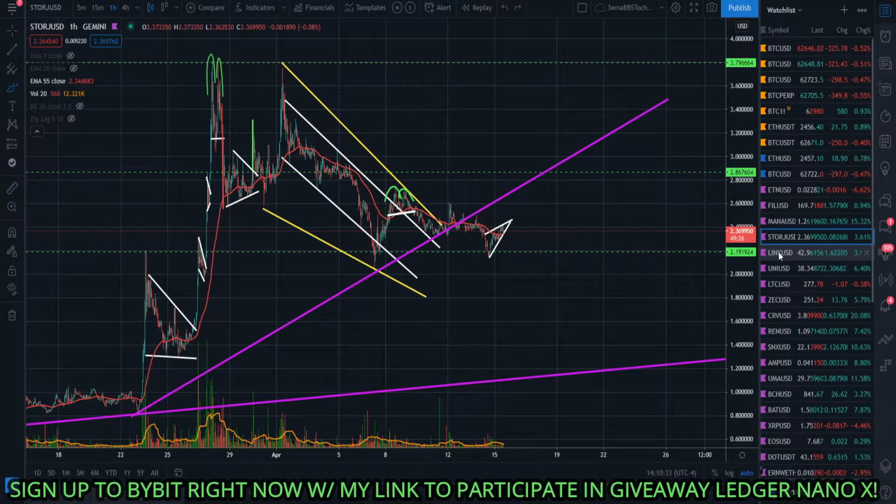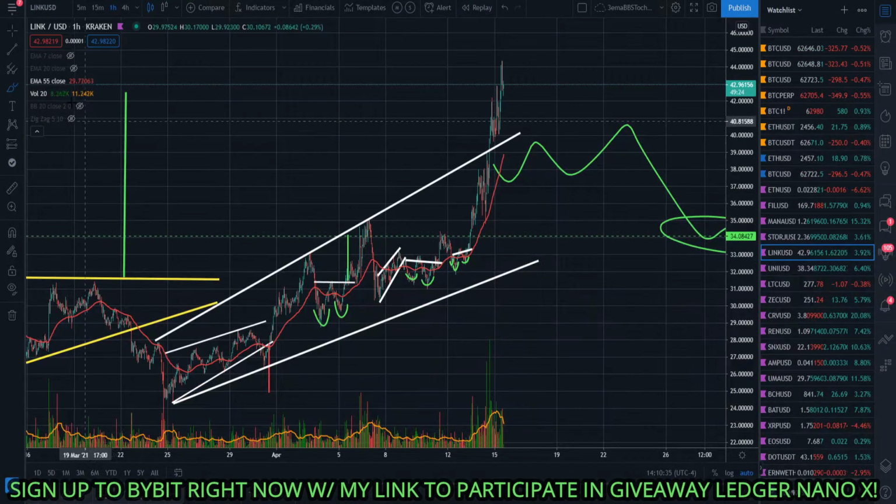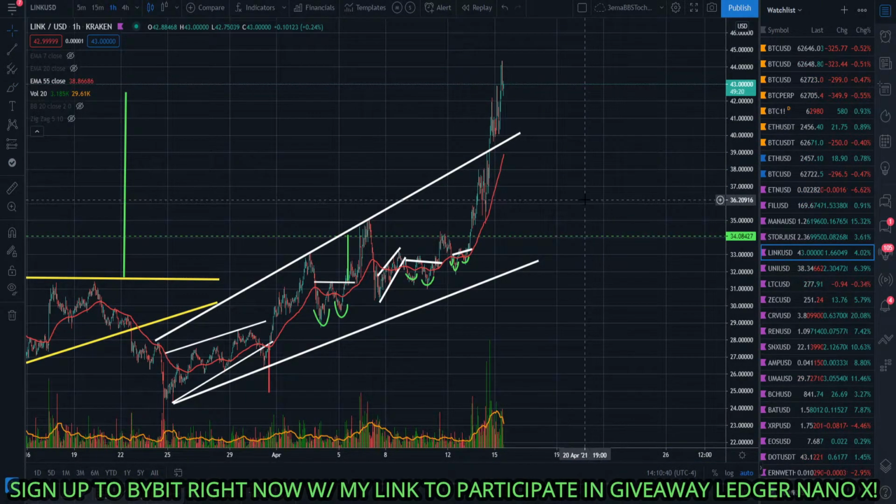And guys, one final coin I want to talk about, which is Chainlink. Okay, so lots of interesting stuff going on here. Mind my drawings here. Okay, so we just had a nice ascending wedge, and we just got the breakout out of it to the upside, guys. So congratulations to anyone who caught this breakout. I mean, this was textbook.